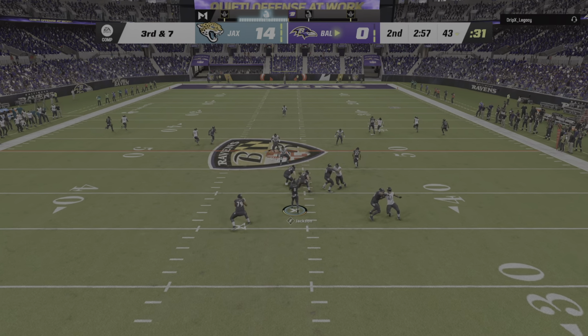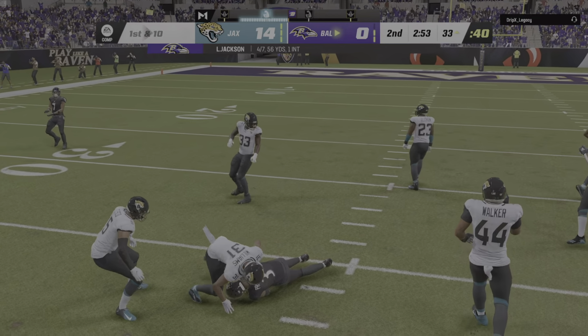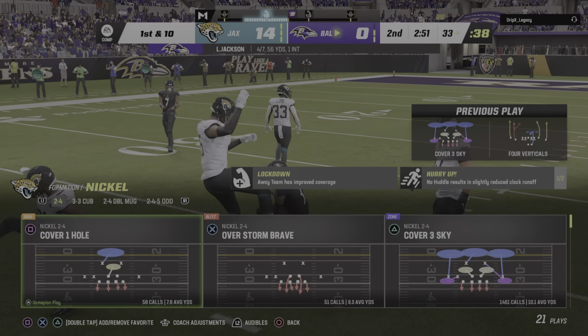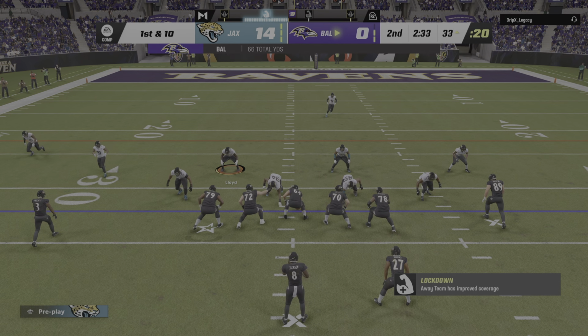From the gun on 3rd down, Jackson. And that's going to be caught. It's James Proche. And he's going to have another 1st down as the tackle's made at the Jaguars 33.